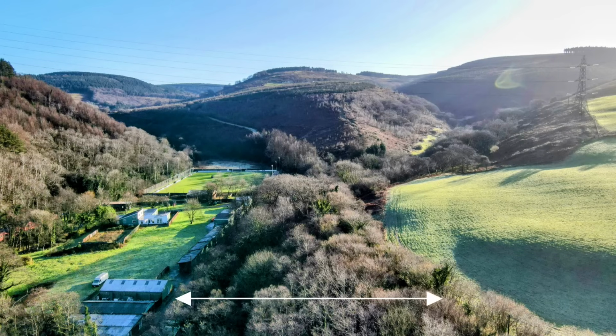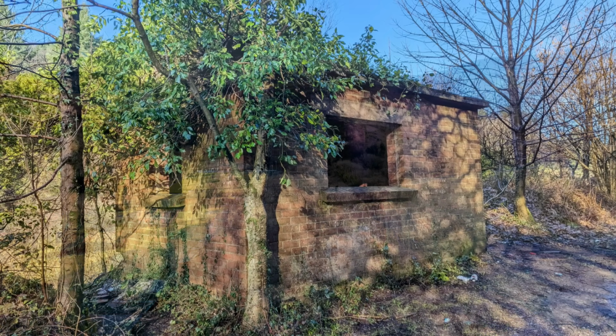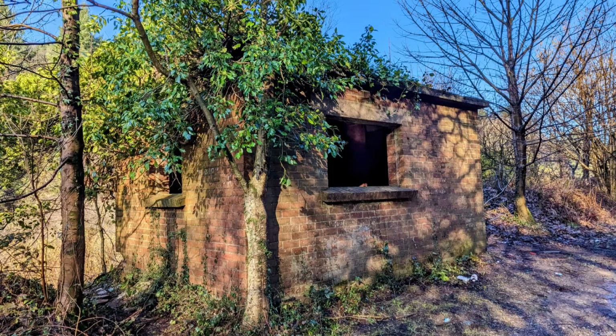I do hope you've enjoyed following this journey with me along this Port Talbot Railway Company former railway line, closed since around 1968. I will be back in Wales. There is so much to do around here.